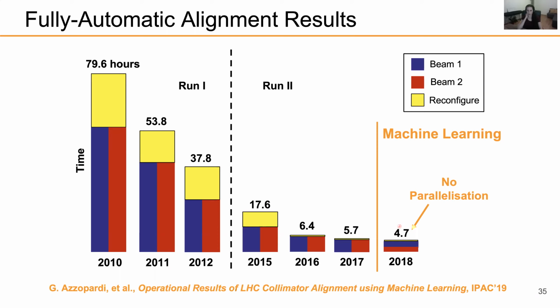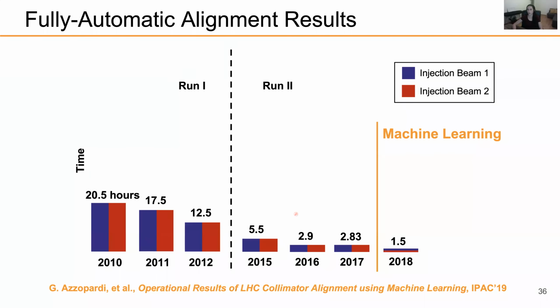Now, as I explained, these are the times taken to align the collimators during commissioning. So we have the times at all the different machine states. Now, for the parallel alignment, this was only used at injection. So in order to be able to compare the times, I would need to remove all the times taken during the other machine states that were not at injection. So I will take those away.